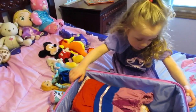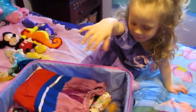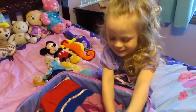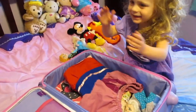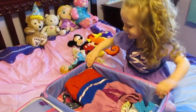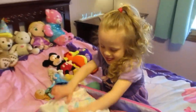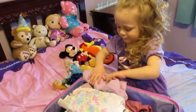So you think you need one more outfit? What about Elsa and Anna? Are they going to Disney World with you? Sure. And what about Elsa? Elsa always an essential. What about another? Are you ready to zip it up? I'm ready to take another outfit. All right, one more outfit. A skirt. And? A shirt. Always essentials.